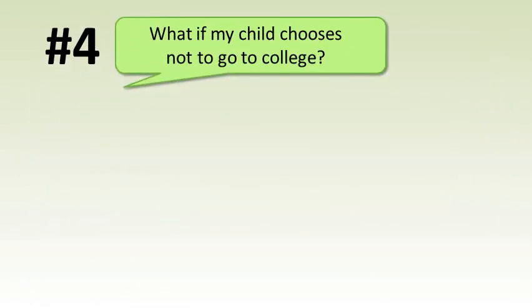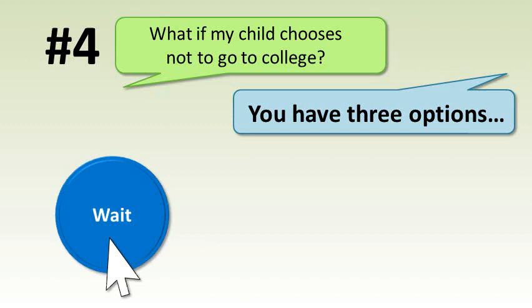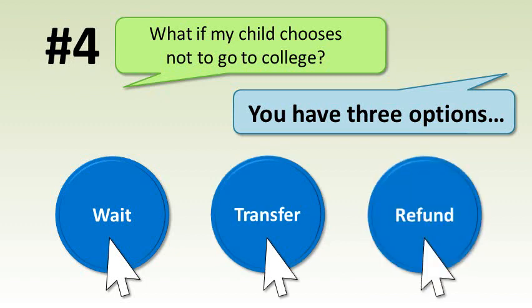What if my child decides that they don't want to go to college? What should a parent consider doing? Well, Jackie, as with the scholarship situation, you have options. The first thing to consider is to wait before making any final decision because a student has 10 years from their benefit use year to begin using units. Many students who aren't ready for college after high school graduation change their minds. The other options are the same as the previous question. You can transfer units to another family member or request a refund. Again, remember to take a look at the refund and cancellation policy on the website for specific details.